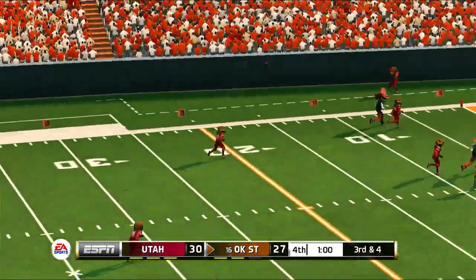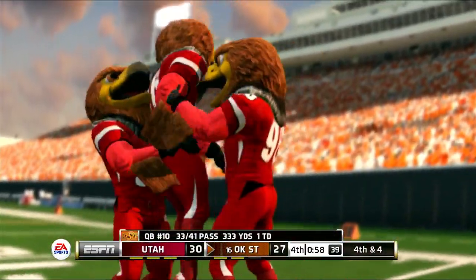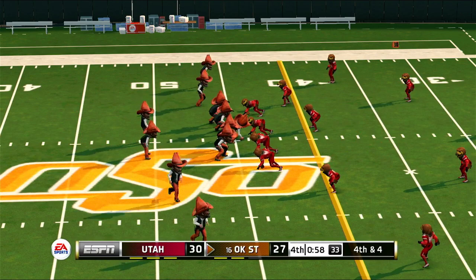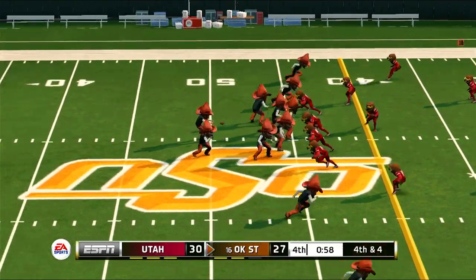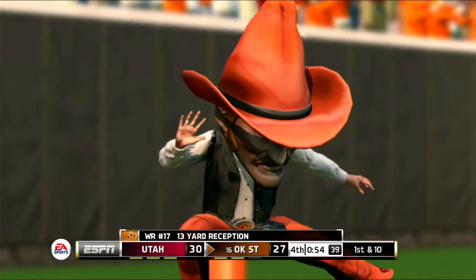Going deep. Well, you can see the elation on the defensive coordinator's side of things, and why not? His defense just came up with one of the biggest stops of the game in a vital spot in this fourth quarter. Fourth down, and the offense is still on the field. Got it. Complete. He's out of bounds.